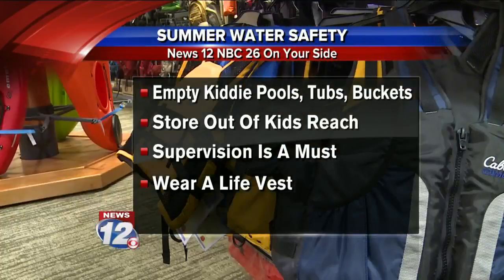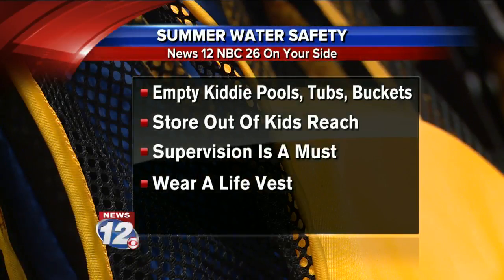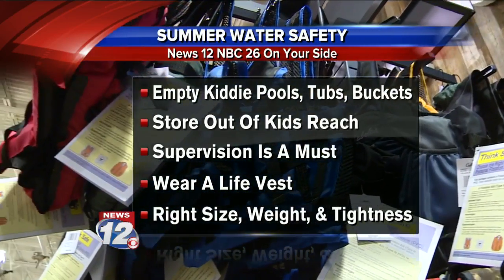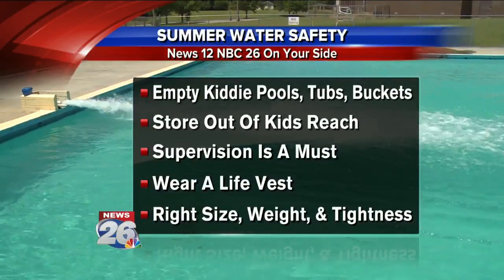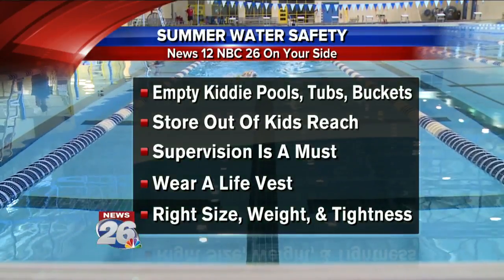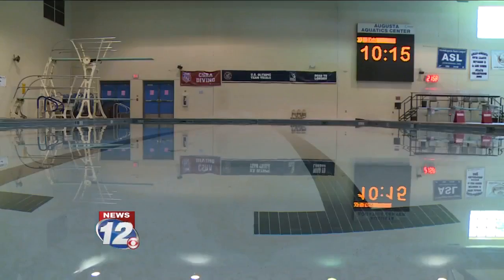And another important key safety factor is making sure the kids wear a life vest. And make sure that life vest is the right size for your child as well. They're based on the kid's weight, so be sure to check the weight on the label. And also, they should not fit loosely. They should fit rather snug. And it should always be worn as instructed with all the straps belted.